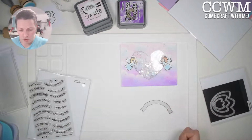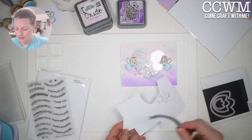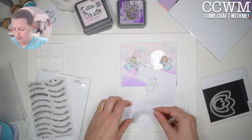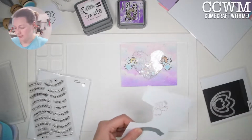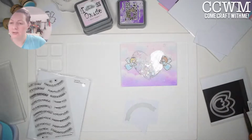So I'm going to, I think, do this in white. I think that would work well. Remember what it's gone to.